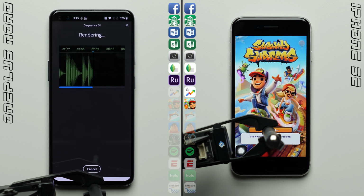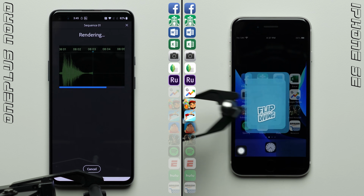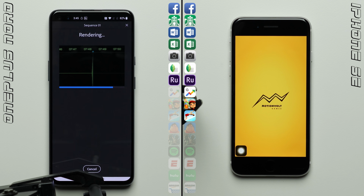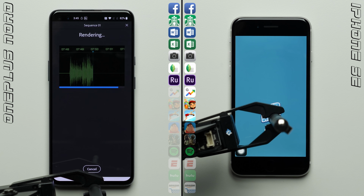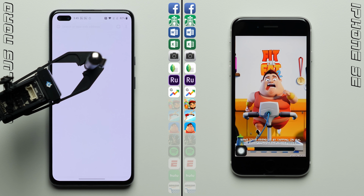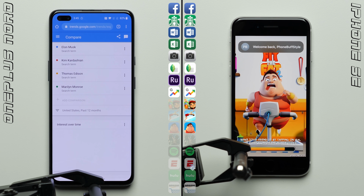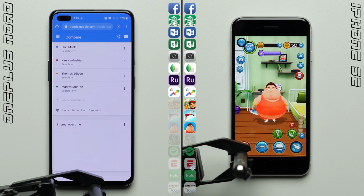Now, this is the same exact clip that we use in all of our Adobe Rush tests. It's just a 20-second 1080p video with a simple transition effect added on. Yet this small workload took the Nord an extra 10 seconds to complete, allowing the iPhone SE to continue to pile it on, pulling a full 3 apps ahead.